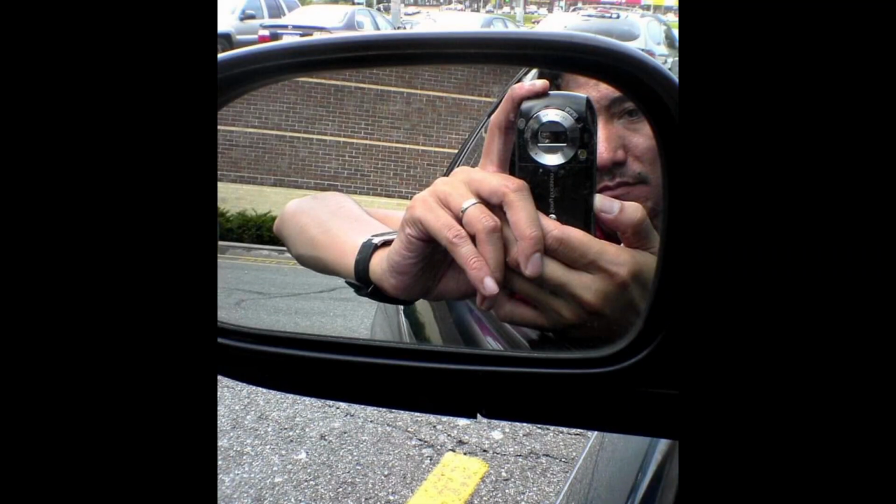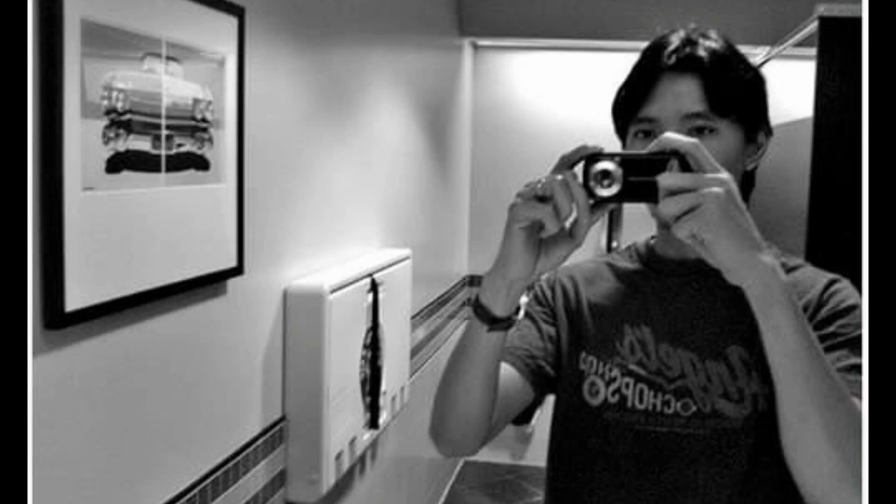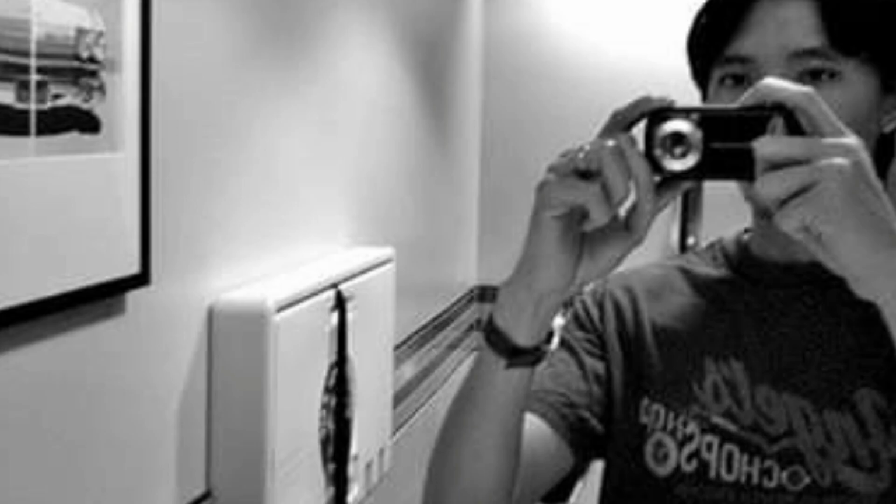In the early 2000s, I saw the potential power of cell phone photography, but the image quality, while cool, was not quite there yet. I needed something that I could carry every day with higher image quality.